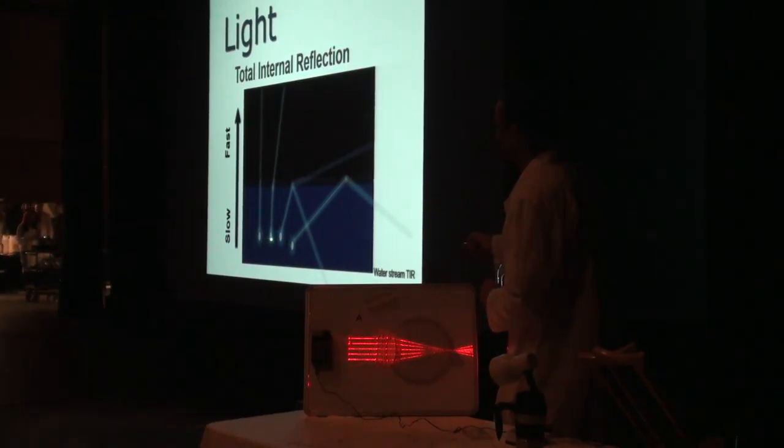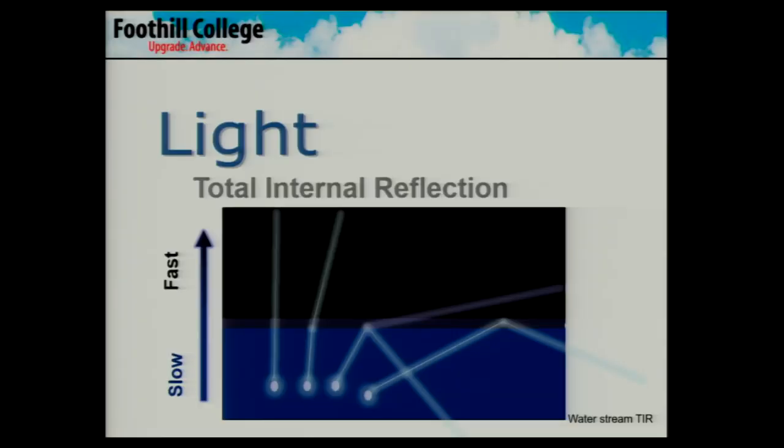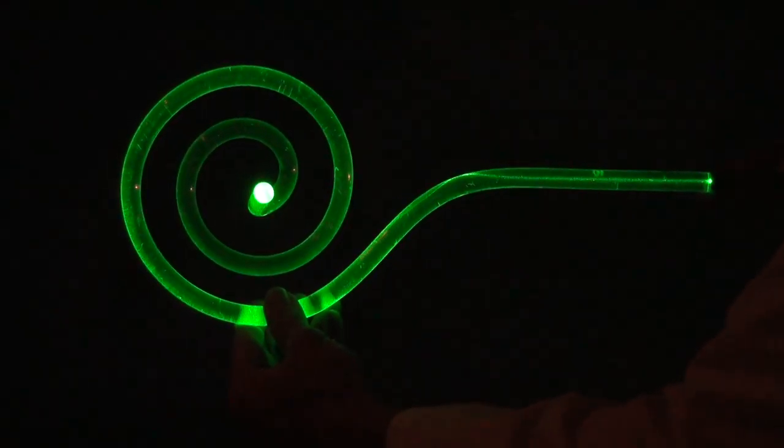And what I've been talking about there is when the light is going from a fast to a slow medium, right? Air to glass. What if it's the other way around? What if the light starts in the glass and tries to go into the air? It bends the opposite direction. So at some point, it can't bend enough. It can't get out. It's all reflected back in. The light's trying to get out, but it all gets reflected back in. Nothing can escape. We call that total internal reflection.